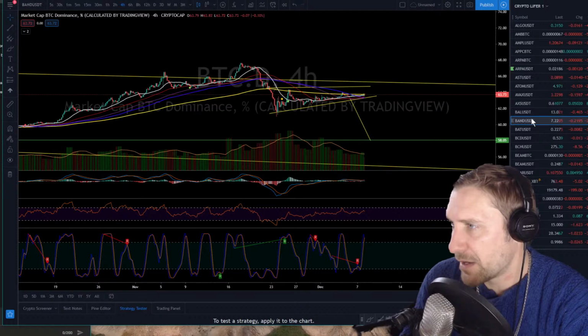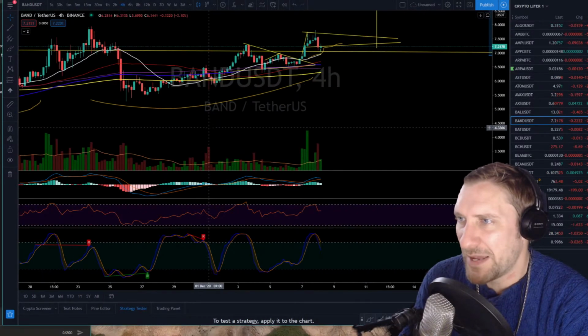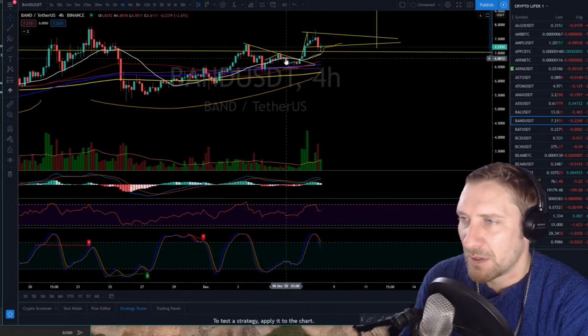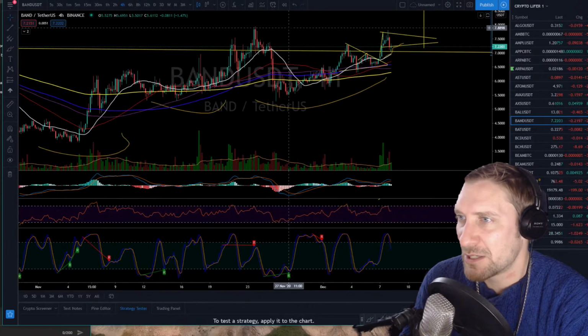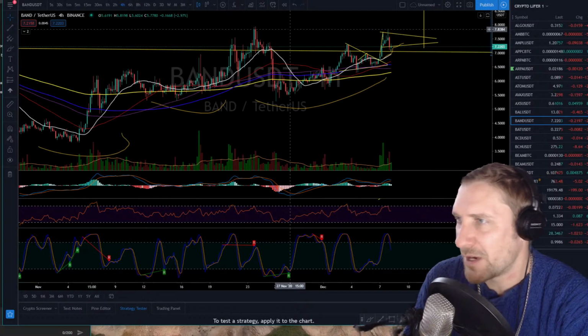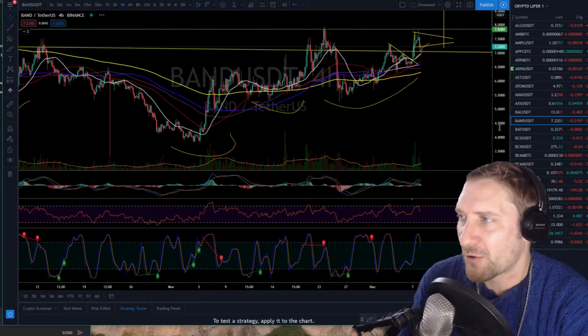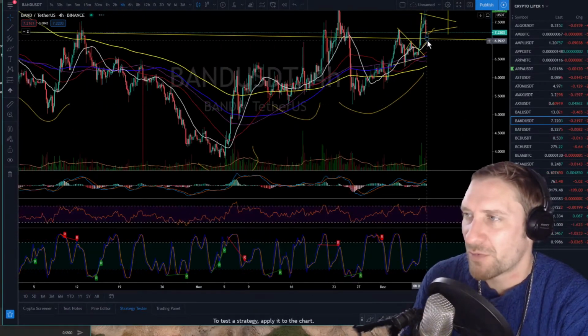Okay, we'll take a look at Band now. Band at 722. Band doing something similar, making its way. This is the resistance area here for Band, 788. You can see we touched it. We touched 783. Boom. I sold Band up around there. Still kind of thinking of when to get back in.